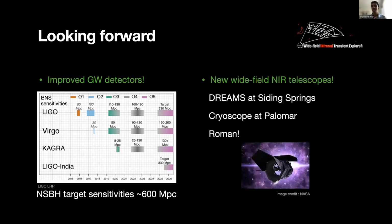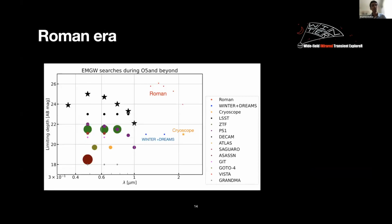On the near infrared side, we are also building many new near infrared instruments. WINTER will already go online during O4. And we also have many exciting upcoming projects like the DREAMS telescope at Siding Spring in Australia, the Cryoscope telescope at Palomar, and of course, the Roman Space Telescope in space. So this is what the landscape of EMGW observations might look like in the next few years.